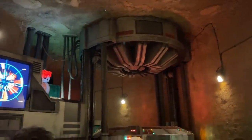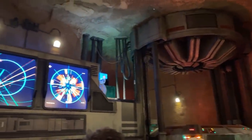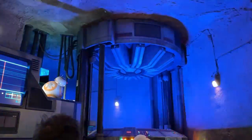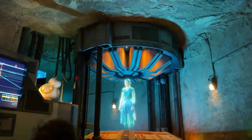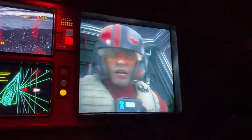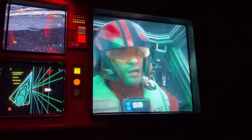Rise of the Resistance specifically takes place between episodes 8 and 9, and you are here at the Resistance base to help out General Organa, as well as friends such as Rey, Finn, and my man, Poe Dameron. Of course, things go wrong and you end up in the custody of the First Order.